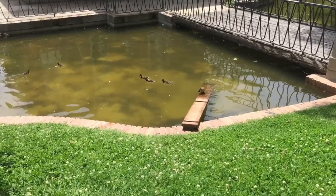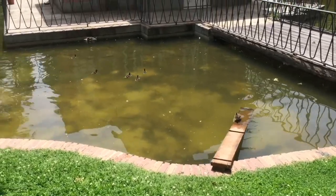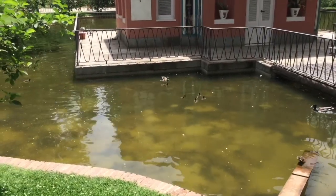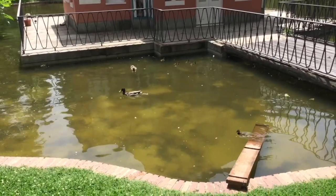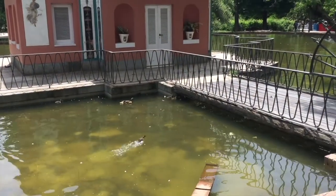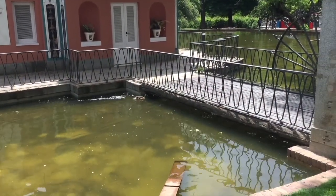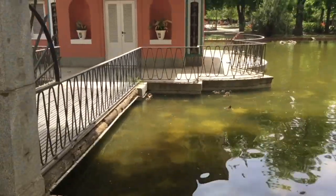Look at the babies. There's mommy over there. Daddy's just come out. Under the bridge they go. Oh wow. Here they come.